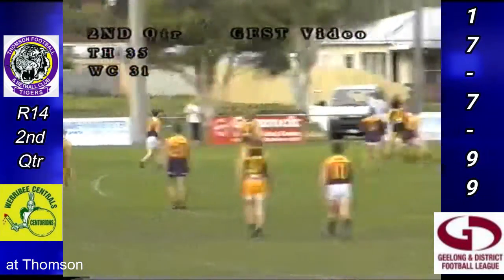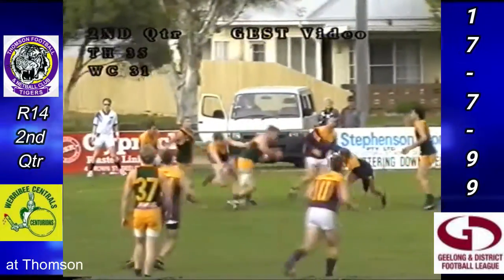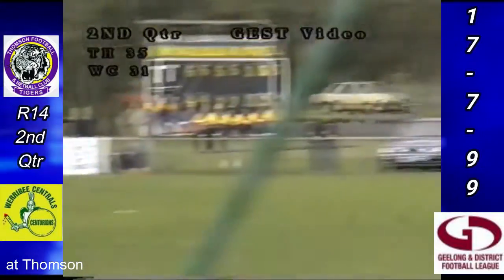13.5 minutes gone in this second term. 5-5 to 4-7. 4 points of difference. Thomson still in front. Burns from the ruck contest, only as far as Nick Smith. Handball coming through Menzies, playing the loose man defence in this second term for Thomson. Kick around the corner by Delaney.